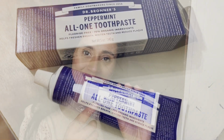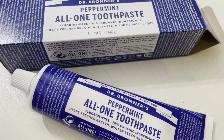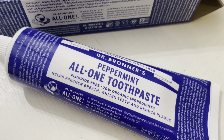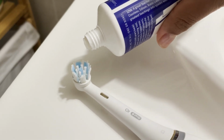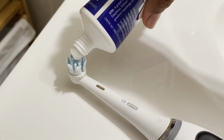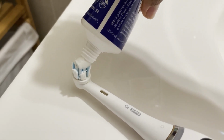It has 70% organic ingredients. Dr. Bronner's All-One Toothpaste has mostly organic ingredients and it's fluoride-free. I love how this freshens your breath and whitens your teeth. Something I did notice is that it doesn't create any foam because it doesn't have any synthetic detergents. This toothpaste is great for all the family.